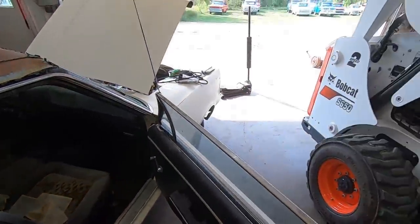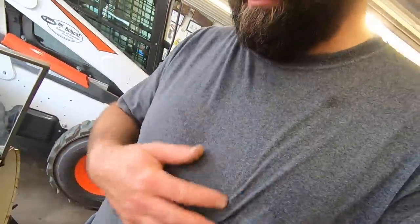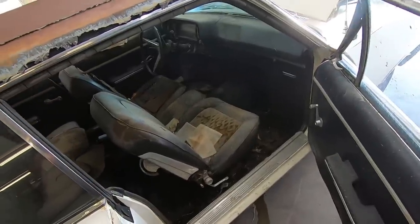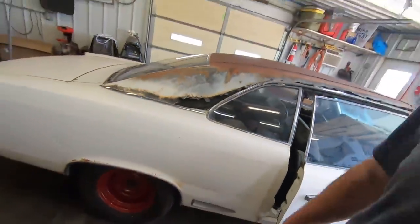Especially when she's super swampy today after all that rain. Sun's coming out. It's getting gross. Not quite sweating yet. But yeah, once we get some brakes and some exhaust, this thing should be pretty good.